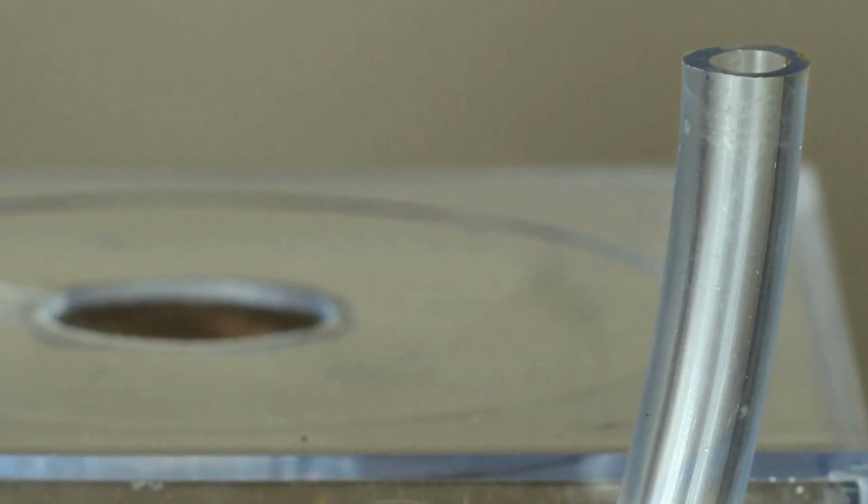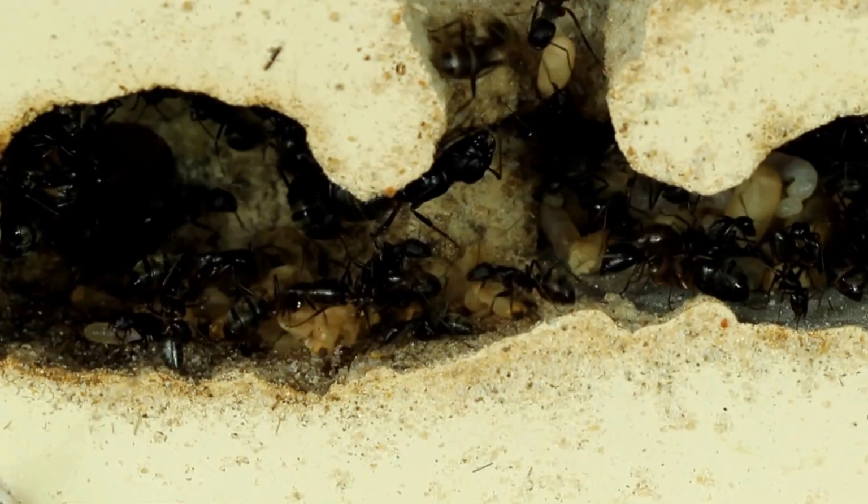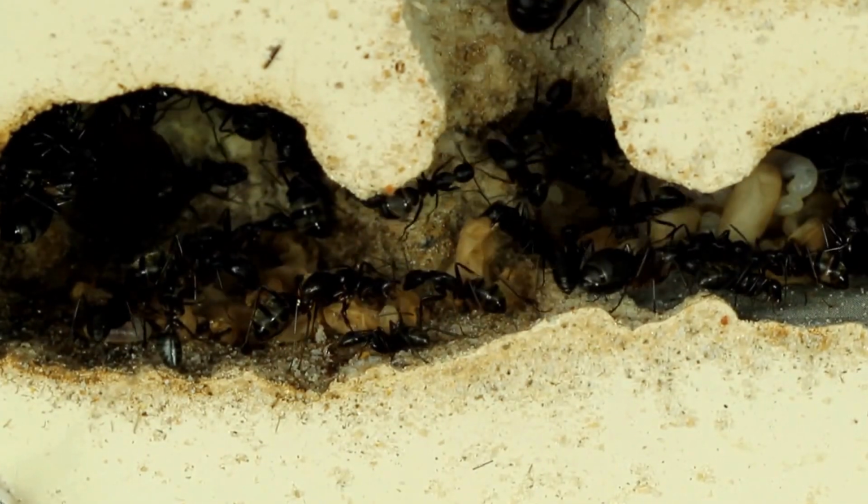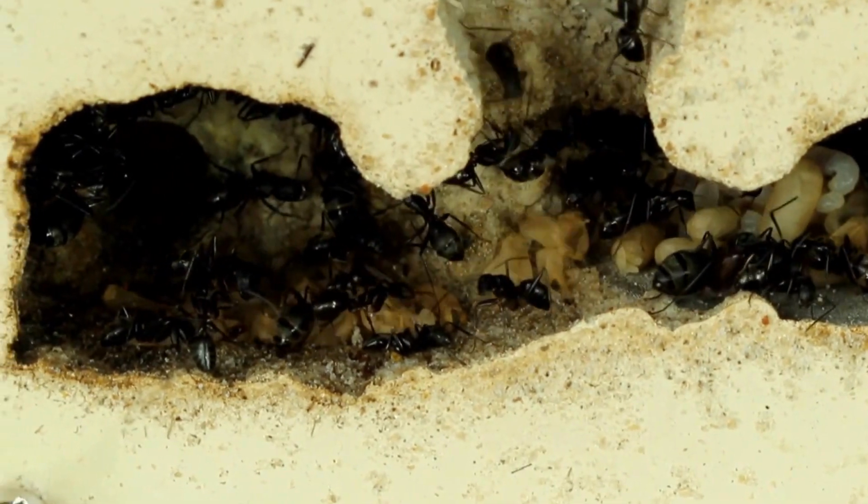The feature I wanted to show you in this shot here is the nest mate. It's open as a vent. We don't use it right now as water because the colony is getting so big, the humidity is high enough, and so using it as ventilation is a great idea.